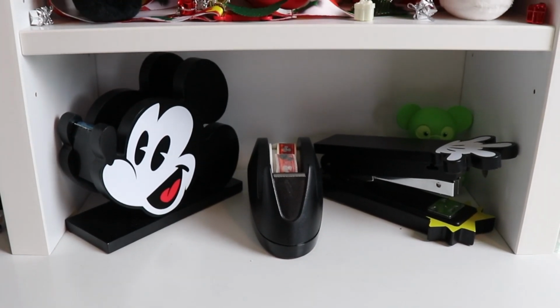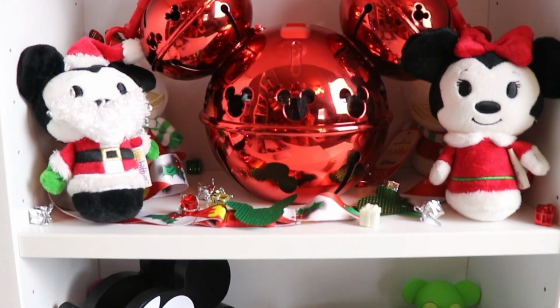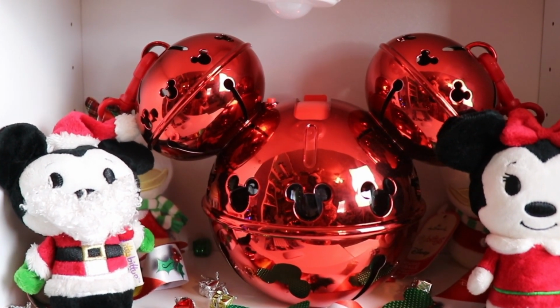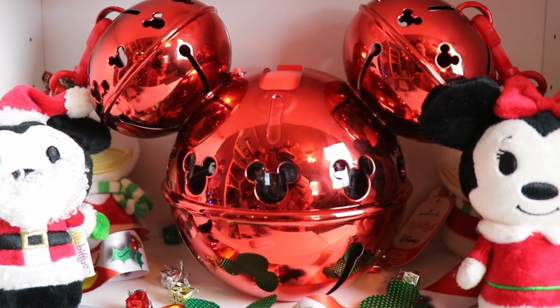Starting on this side of my desk, nothing new there on the bottom shelf, but moving up we have my Jingle Bell sipper that I got at the Magic Kingdom. This has to be one of my favorite sippers of all time, so I wanted to make sure I could look at it all the time here at my desk.